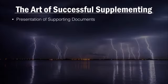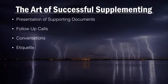The art of successful supplementing is more than just simply writing an estimate. It is the presentation of supporting documentation, the follow-up calls, the conversations, how you talk to that desk adjuster. It's also timing. When that supplement is sent is important. Furthermore, it's about getting the customer behind you and your estimate and explaining it to them so that they are prepared to assist you in conversations, emails, and other forms of communication with that desk adjuster.